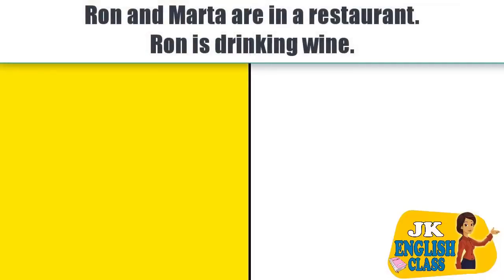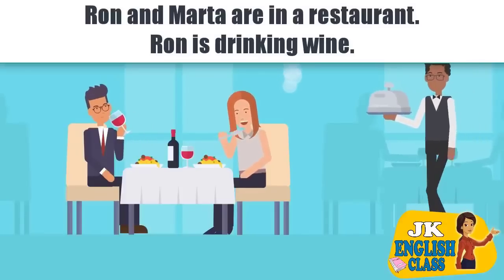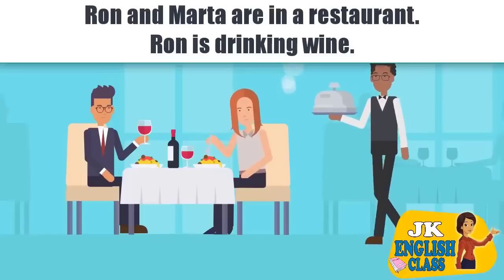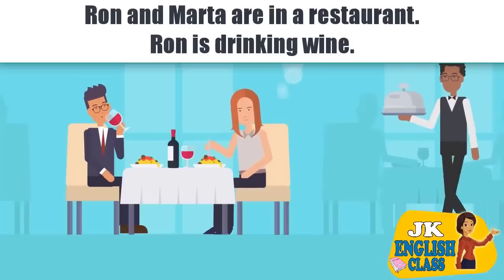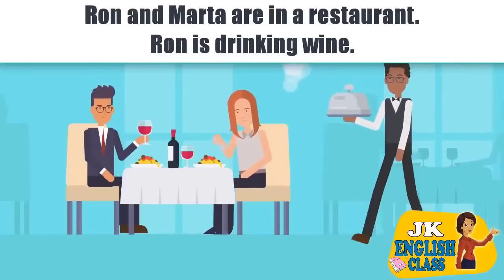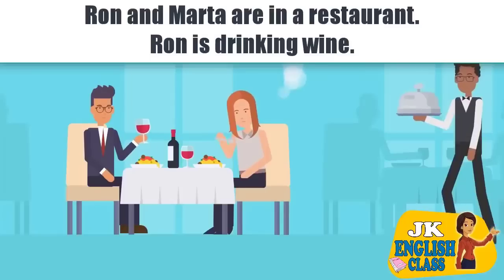Ron and Martha are in a restaurant. Ron y Martha están en un restaurante.